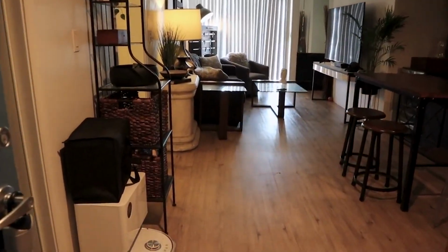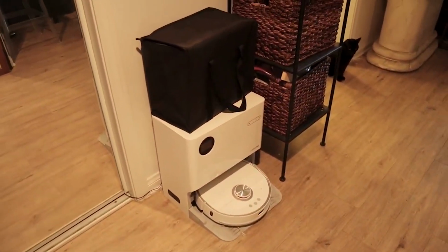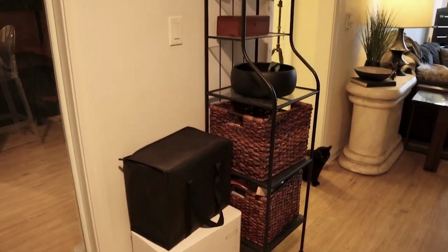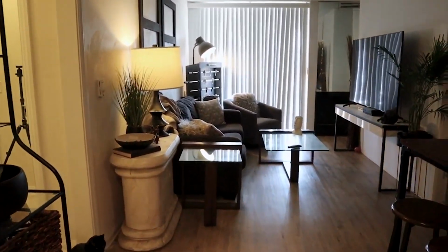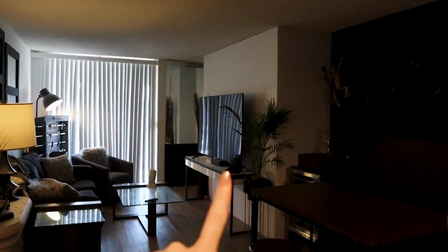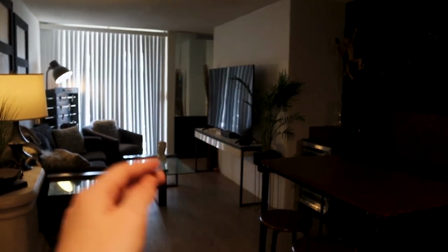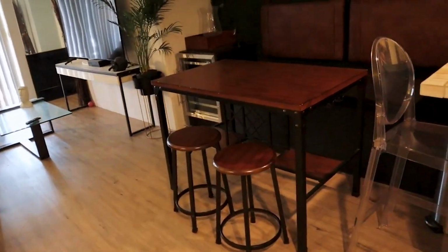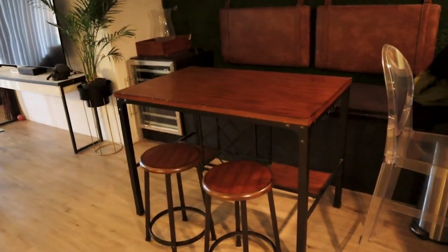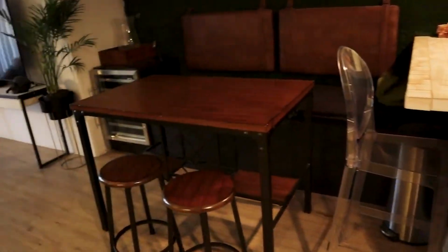So this is the rest of the space. The entryway, we have our automatic vacuum, which is so helpful, and just some random storage right here. But then into the living room space, we have a pretty good amount of room when you consider that's the converted room and technically a part of the living room dining room area. We don't even use that. We actually use this space right here by the bar. So there's the dining room table and built-in bench, and then over that way is the bar and the kitchen, but I'll show you guys that in a second.